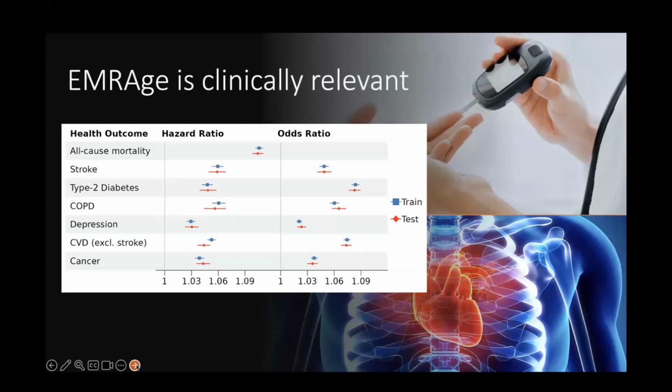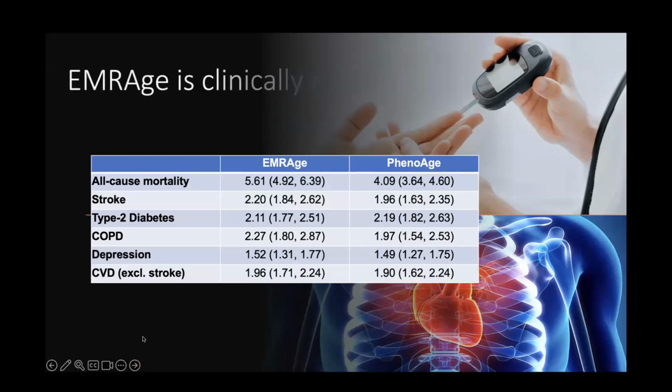So I want to ask other questions about EMR age. It's important to us that EMR age is relevant clinically, right? We want it to be associated with different disease outcomes. And here, this is a graph where we look at the risk of these different types of disease incidences within 1 year. And we see that in all of these cases, we have associations with all of these chronic disease outcome areas. But not only that, when we look at EMR age and we put this in a broader framework of not just one year, but a broader time span, we see here that EMR age has much stronger associations with all of these chronic disease outcomes than PhenoAge does, suggesting that it is clinically relevant.